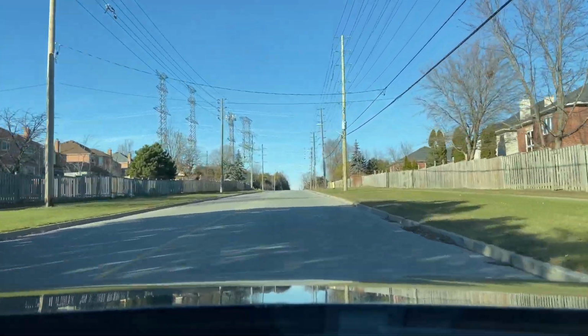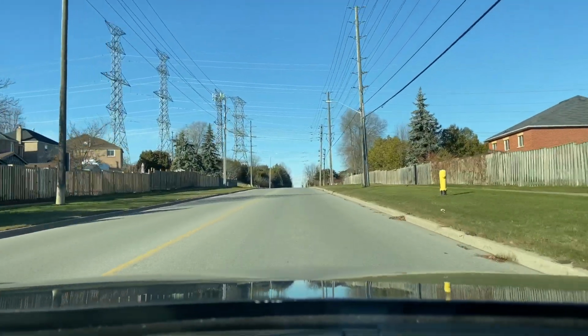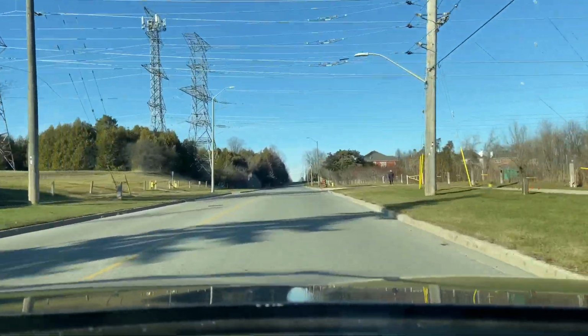Now you can actually take Dixie all the way up, and it goes into a little left bend, which turns into Concession Road 3. Like I said, it's a really nice bike ride. There's a nice trail up there you can go as well, and a really nice lookout.